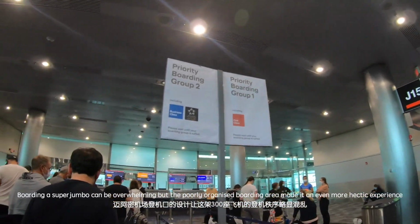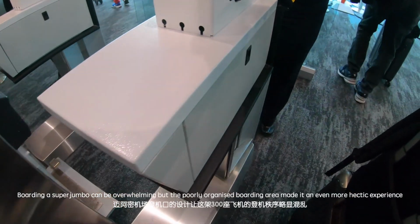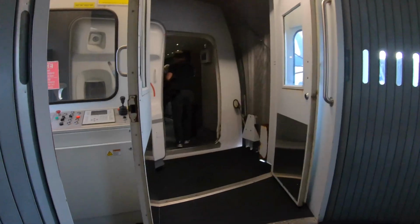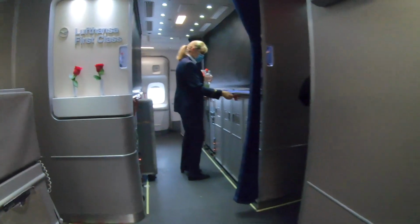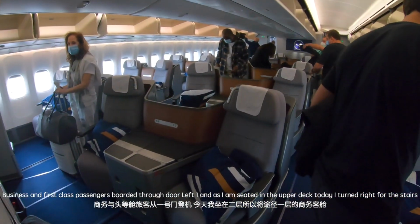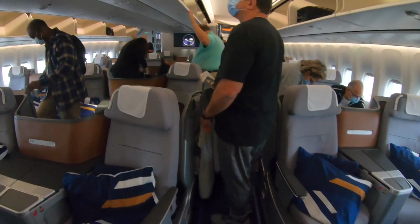Boarding the Super Jumbo can be overwhelming, but the poorly organized boarding area made it an even more hectic experience. Business and first class passengers boarded through door left 1, and as I'm seated in the upper deck today, I turn right for the stairs.